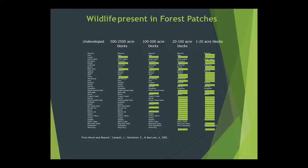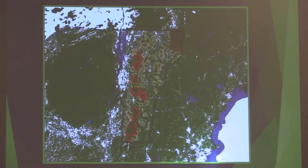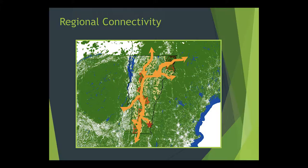Just one more time, to drive our point home about why Vermont's forests are important globally. We've got these colored blocks in Vermont. This is all the forests that are highlighted. These are our big priority forested blocks that we see along the spine of the Green Mountains, and the direction that animals and plants are going to be moving through the state. And there we are again.